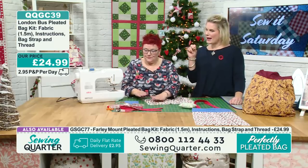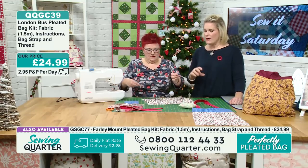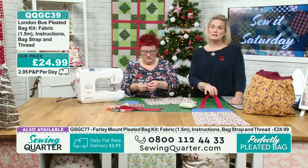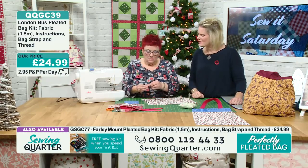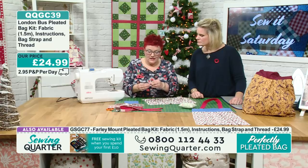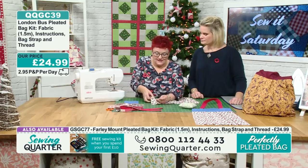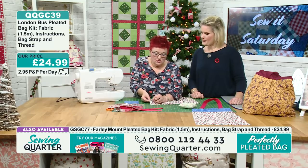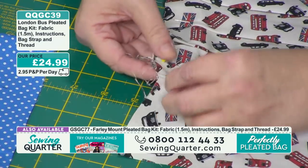You want that accuracy as well. If you're using a marker, sometimes they're a little bit thicker. But we've got lots of different pencil markers for fabric. Yeah, we have. Take a look on the website if you're after anything. So what we're going to do then, Natasha, and everybody, is just stitch across a tacking stitch, just across to hold the pleats in place. So we just do a quick tacking stitch.